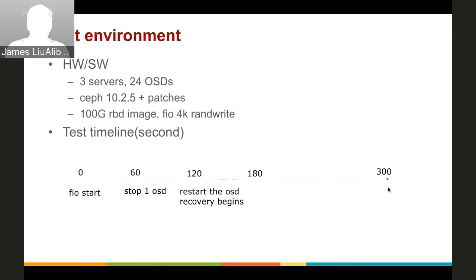Yeah. So for this test, I ran a 5 minute test to see the improvement for both patches. See the timeline here. At the beginning, I run FIO. Then at 60 seconds, I stop one OSD, and at the 2 minute mark, I restart the one I just stopped. So the recovery begins, and I capture all the FIO data to see how the improvement looks.